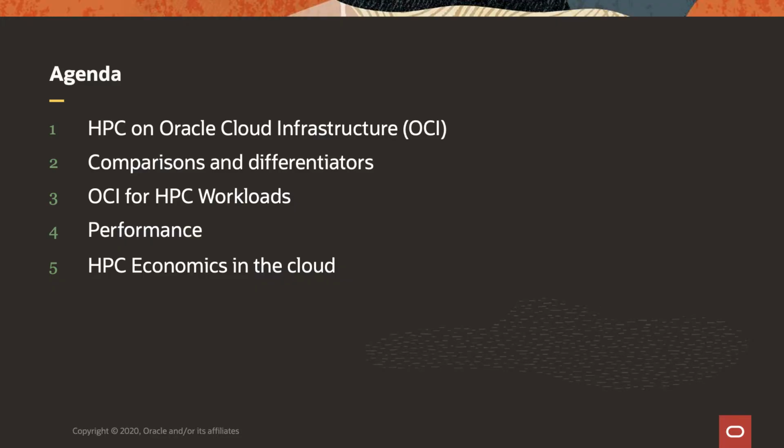In this presentation, we'll cover high-performance computing on Oracle Cloud Infrastructure, comparisons and differentiators, OCI for HPC workloads, performance, and the HPC economics in the cloud.